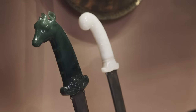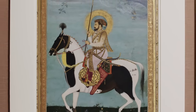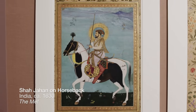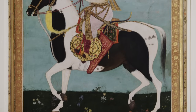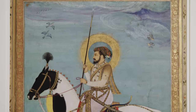Ruler after ruler brought new facets to the idea of opulence, of creativity, of accomplishment. One of the most famous Mughal rulers is Shah Jahan, who built the Taj Mahal. This is his portrait. He's in a very regal position. He is straight backed on a horse. He is haloed. He has all these martial attributes.